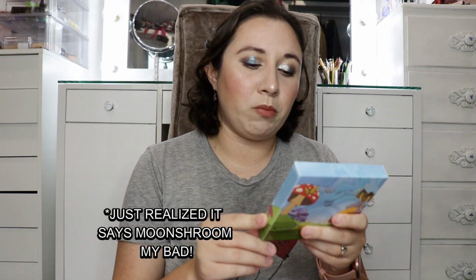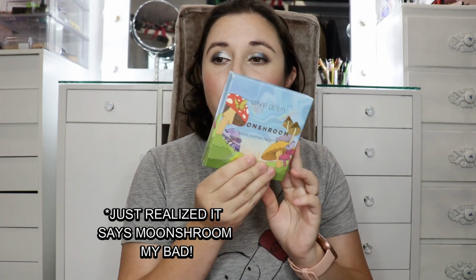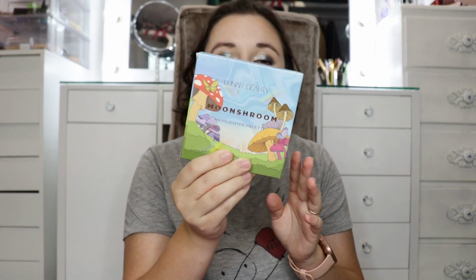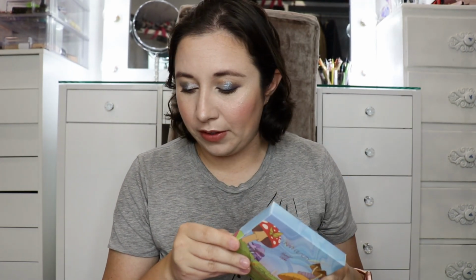Alright, two more products and then we're done. Next up is something from Lunar Beauty, and this is their Mushroom Highlighter Palette, which is absolutely adorable. I really like mushrooms, I don't know why. I think they're cute. Anyway, this retails for, did I say how much the blush retails for? If I didn't, the blush retails for $36, which is kind of pricey in my opinion, but it's Tarte.